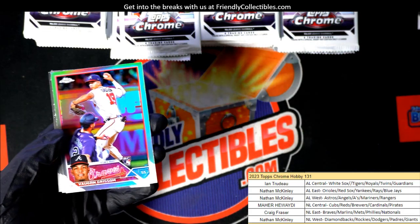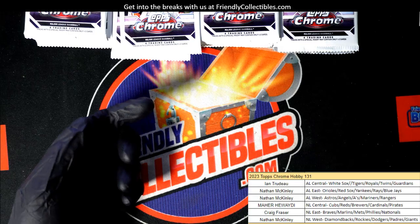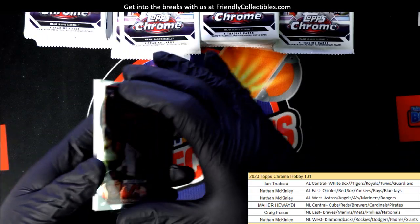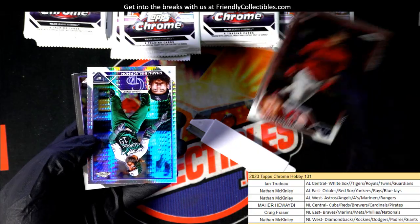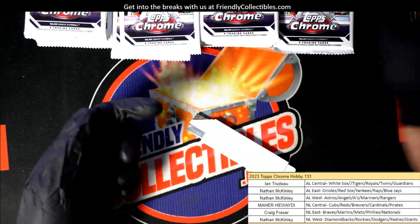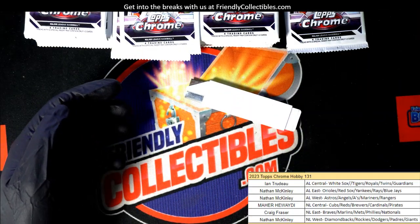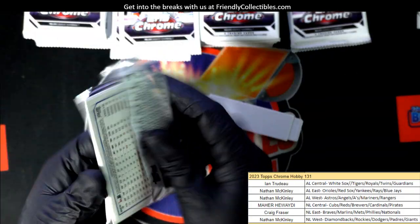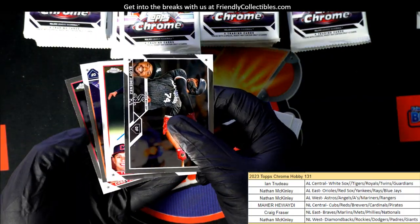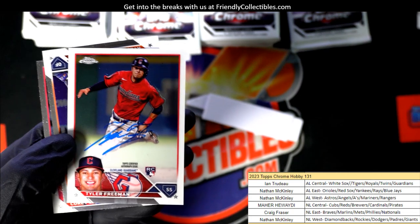Have this Von Grissom Refractor rookie. Nice. Blackman Prism. Max Scherzer Refractor. All right, all right. What is this? Tyler Freeman rookie autograph for the Guardians owner.